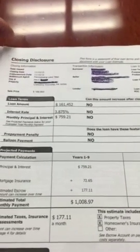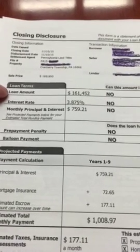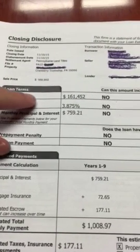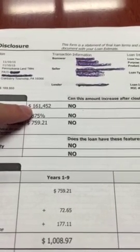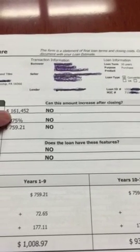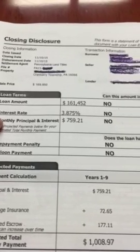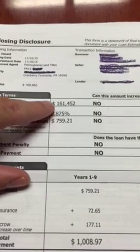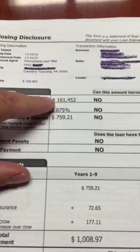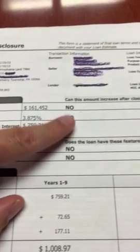Scrolling back, the very next thing you see are the loan terms. You have the loan amount. How much is this person borrowing to buy this property? They're borrowing $161,452. Can this amount increase after closing? No, it cannot. What's the interest rate? It is 3.875%. So they're borrowing $161,452 at 3.875%. This is a fixed rate loan. It is not an adjustable loan.